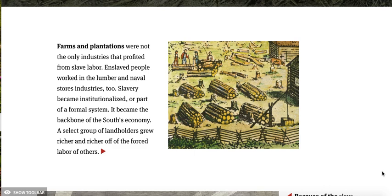Farms and plantations were not the only industries that profited from slave labor. Enslaved people worked in the lumber and naval stores industries too. Slavery became institutionalized, or part of a formal system. It became the backbone of the South's economy. A select group of landholders grew richer and richer off the forced labor of others.